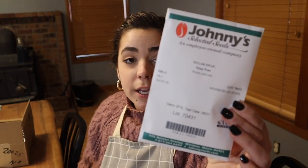The next thing I got were my onion seeds. I bought Walla Walla onions, which I grew last year, and they did really well. The red onion seeds we're going to grow are Rosa di Milano seeds. And then I got some Patterson F1. These are a hybrid. These are supposed to be a very good storage onion. I bought a huge pack of 250 seeds.